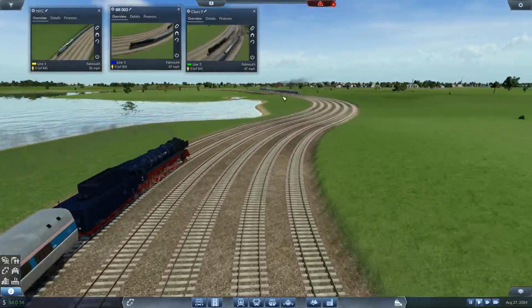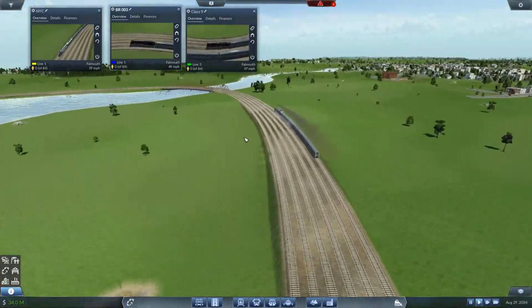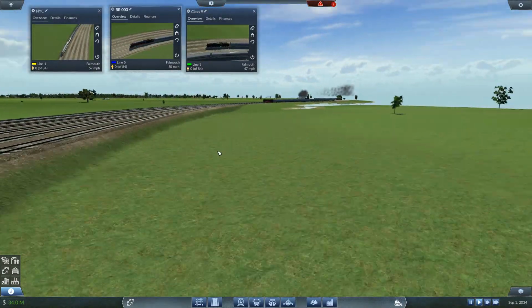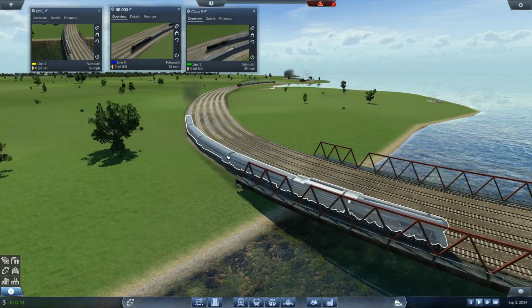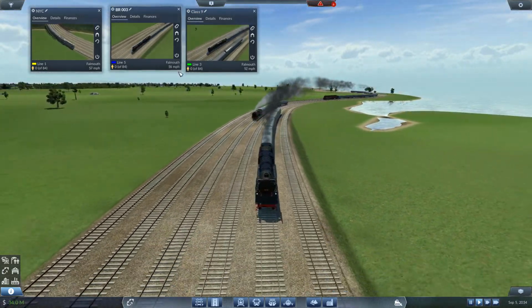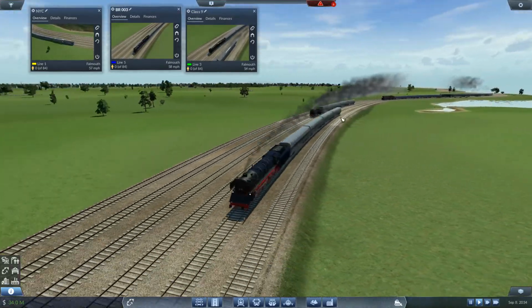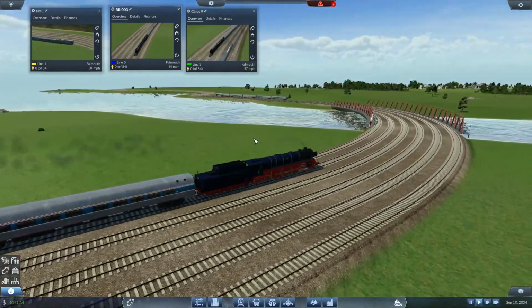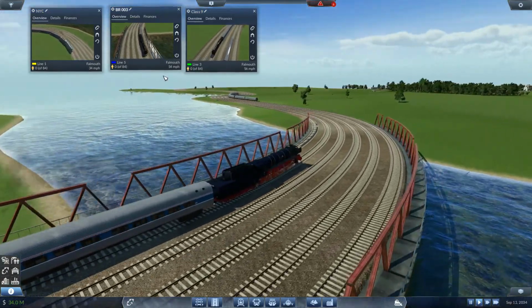These two look to be catching this train, which is odd. Yes, they absolutely definitely are. But they're never going to catch it. They're just getting closer to it. Wow, A4 has been basically decimated there for some reason. Maybe the 003 just needed time to be warmed up.